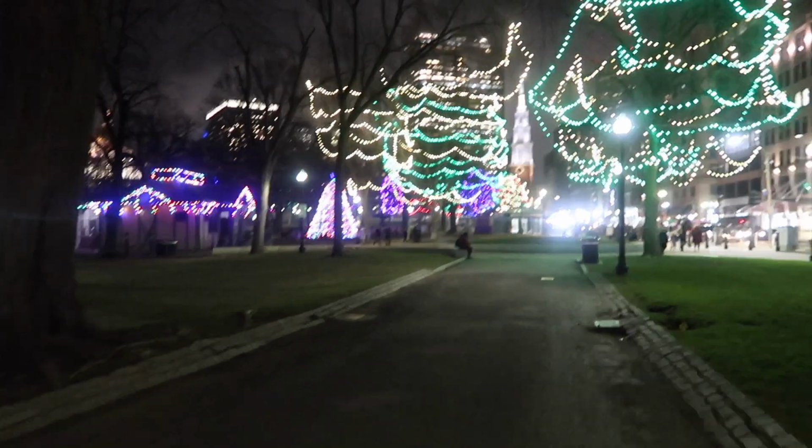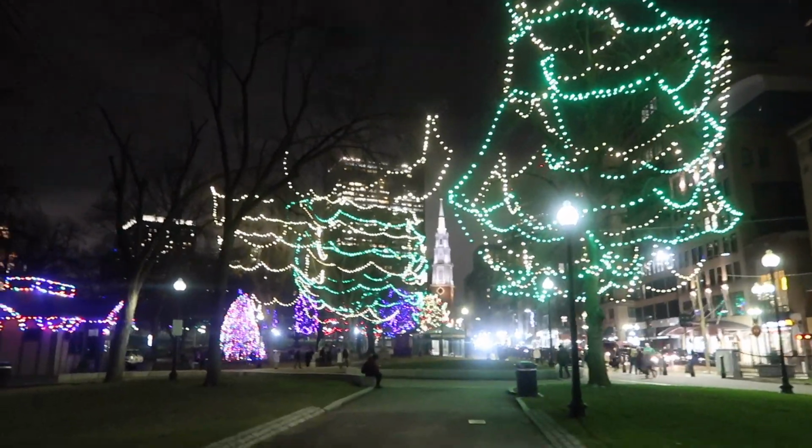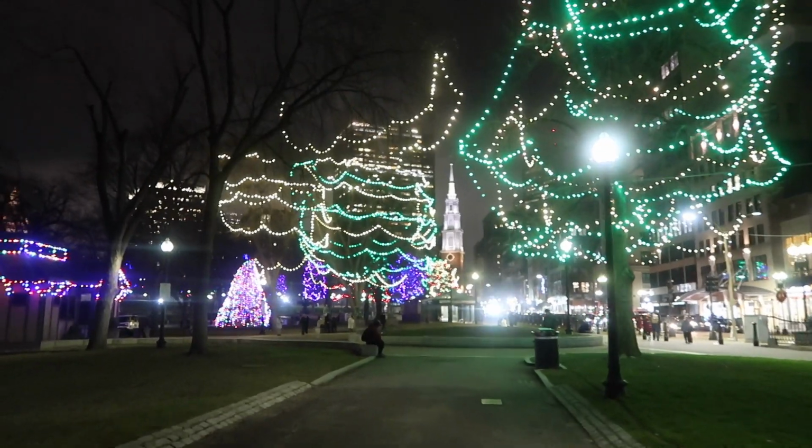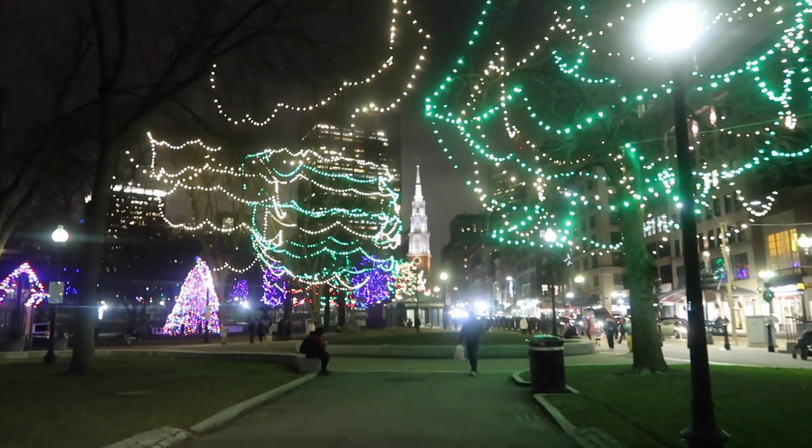But then unfortunately it started to rain, so I figured it was time to call it and get myself back to the hotel. So I think now what the plan is, I'm gonna show you what I got at Sephora on my birthday and Christmas gift card, and then I'm gonna go downstairs, get a little drink, and do a little laptop work before I call it an early night.